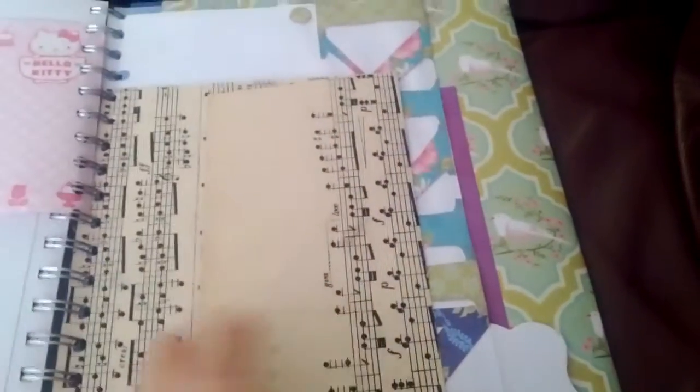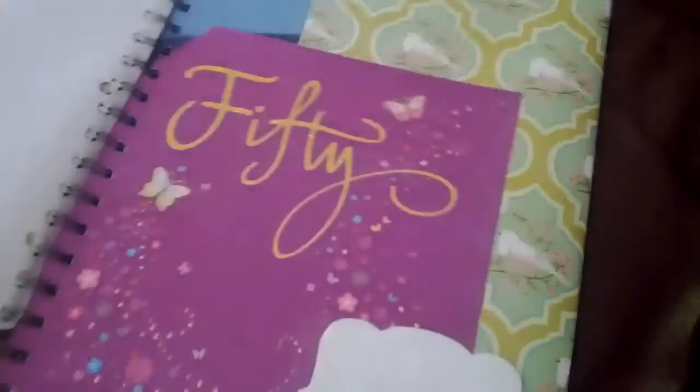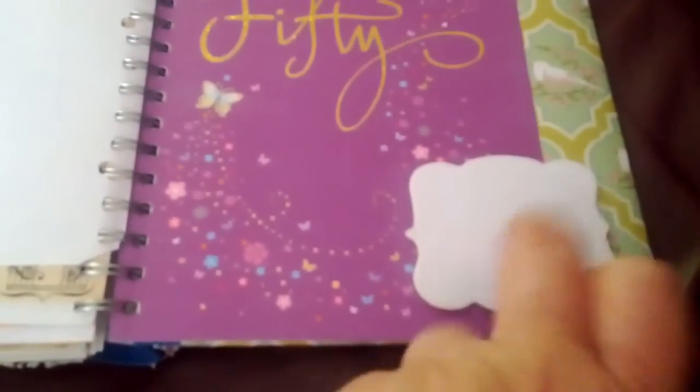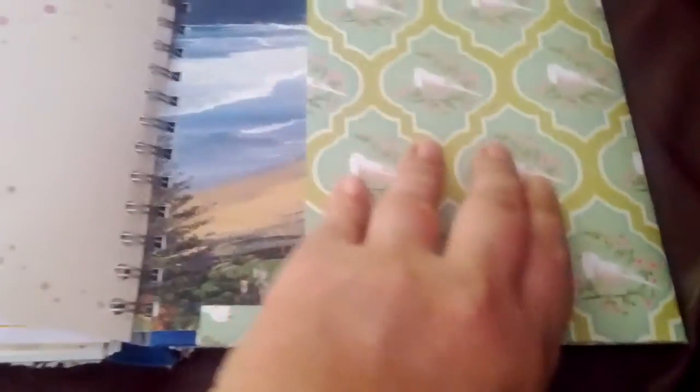I made myself an envelope out of some old music paper, which I really like. And the last one is in the Tilda book, an alphabet page, so I cut out all the letters to spell Nikki and just put them on the edge of the page there. Last birthday card, well, one of the last birthday cards I've used in this, and then just put a chipboard piece there. Another pocket at the back.